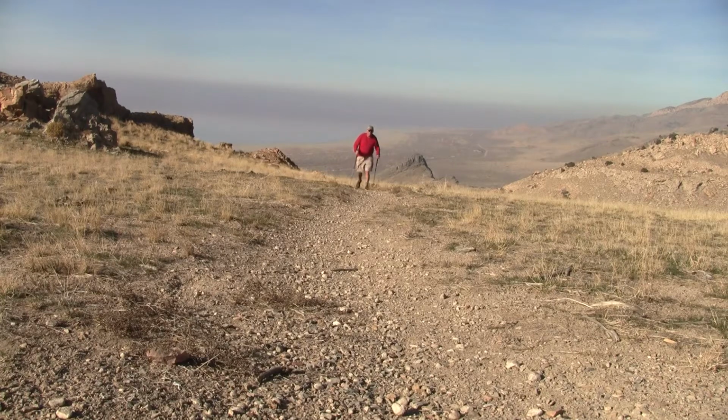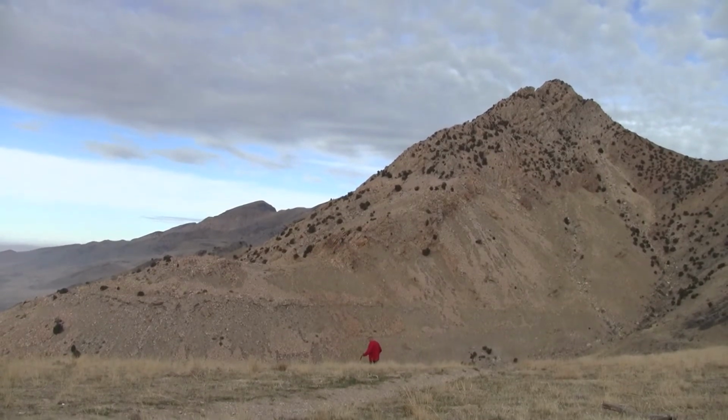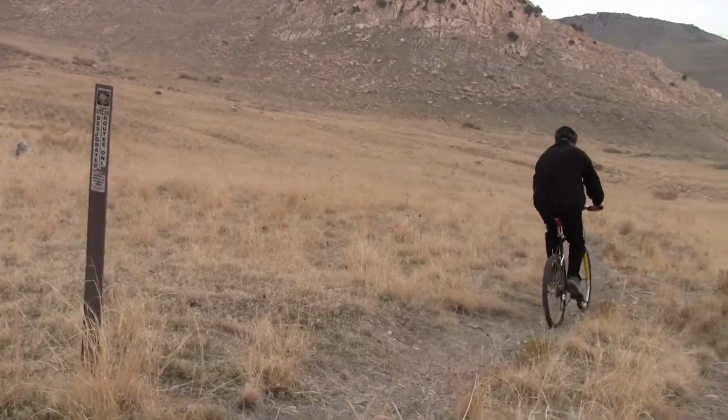Stansbury Island is best visited from late fall to late spring when the weather is cool and the bugs are gone. Reece at your leisure on Stansbury Island.